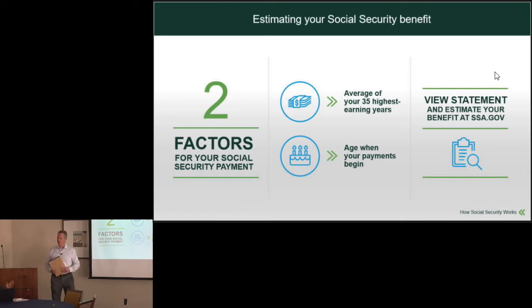Another question. If it's a good time. Sure. If both spouses are earning and eligible for a high benefit, can both get their full benefit, or does the government require one spouse to take a reduction?